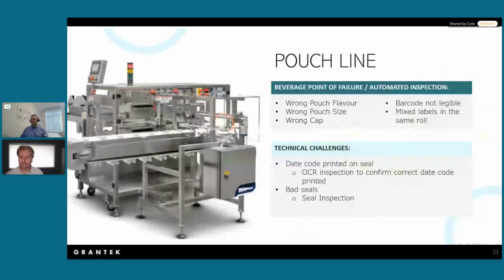Great. And then finally, pouch line. As I mentioned before, pouch line is trending up, is growing, especially in the alcoholic beverage industry. So I think it's important to mention here as well. The points of failure for a pouch line: wrong pouch flavor, wrong pouch size, wrong cap, barcodes not legible, and mixed labels from the supplier.